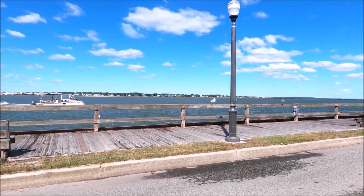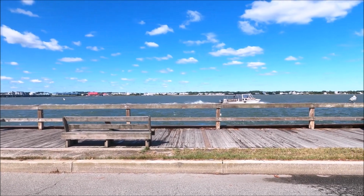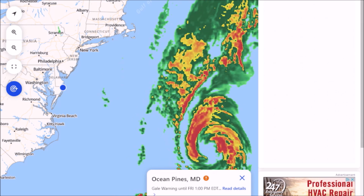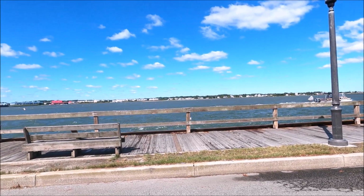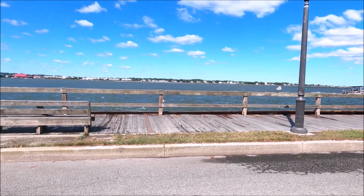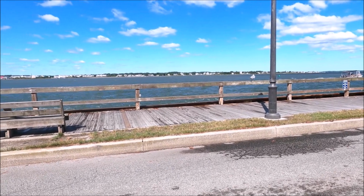I'm on 4th Street, actually 2nd Street. I'm going to try some tog fishing down here for a little bit. It's pretty windy out today. Hurricane Fiona is going through Bermuda right now, and we're kind of getting the wind from that, and no rain or anything like that. We did have rain yesterday, but it wasn't related to the hurricane at all. But it is pretty windy, so I'll try it for a little bit. Hopefully we'll get some bites.